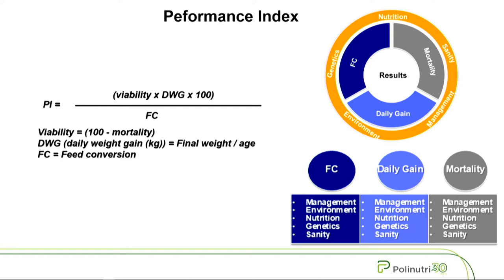And all of these production factors are correlated with mortality, feed conversion ratio, and weight gain to come up with the final performance index.